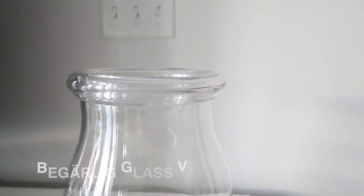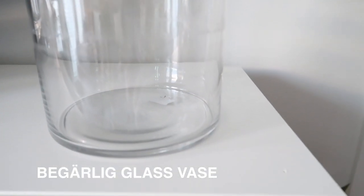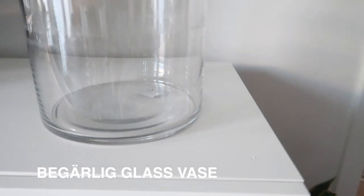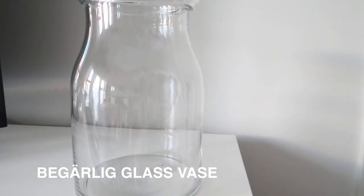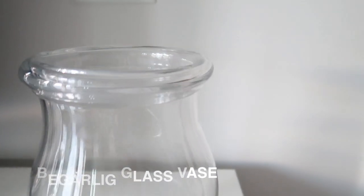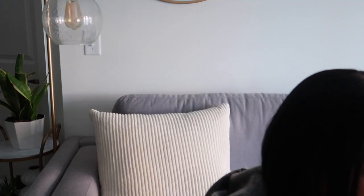And also this large glass vessel. Can't wait to fill this with fresh flowers. These I had purchased back in November. I don't know when they came out, but I feel like I first saw them back in October, November.